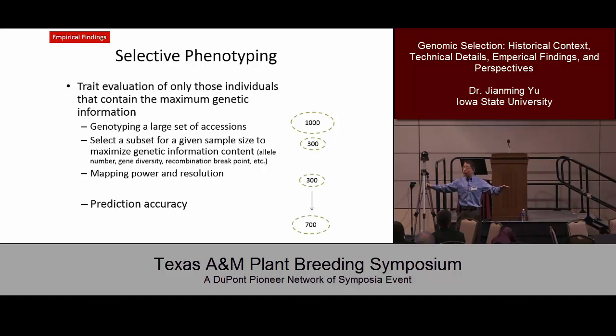So we will just phenotype individuals and then pick the tails, do a selective genotyping. Here, they turn that around. We'll go ahead and genotype these 1,000 accessions first. Then based on marker profile, we'll select the 300 most representative ones, and then phenotype these 300. So it's a selective phenotyping, right?